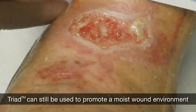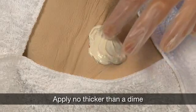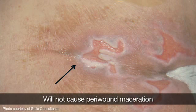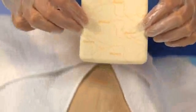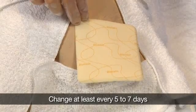Once the wound has been debrided, Triad can still be used to promote a moist wound environment. For shallow wounds, apply a layer of Triad directly on the wound. Apply no thicker than the thickness of a dime. Triad easily adheres to the moist wound bed. Unlike hydrogels or other wound pastes, when Triad is applied to the peri-wound area, it will not cause peri-wound maceration. Cover Triad with a secondary dressing such as biotin foam or Comfeel Plus hydrocolloid. The amount of wound exudate will dictate the frequency of dressing changes. Triad should be changed at least every 5 to 7 days.